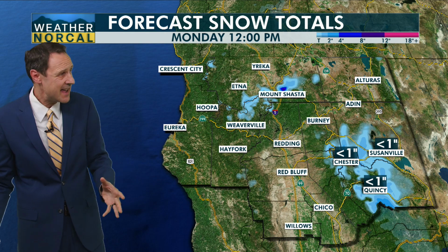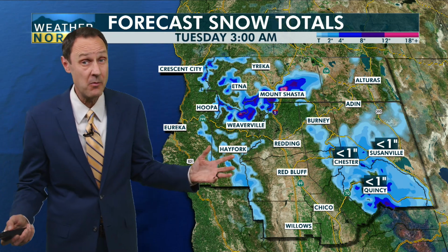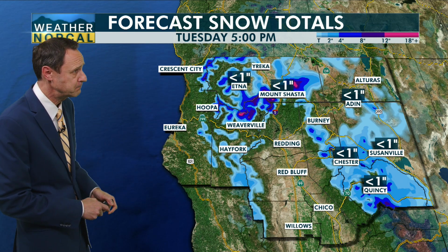Forecast snow totals today, well, we're not going to tack on a whole lot on top of what we've already seen. We almost saw 2 feet of snow in the last 24 hours out at the ski park, but we probably won't see that much more over the next few days.